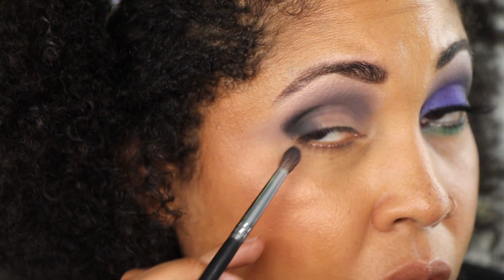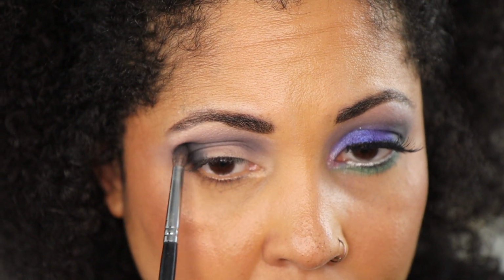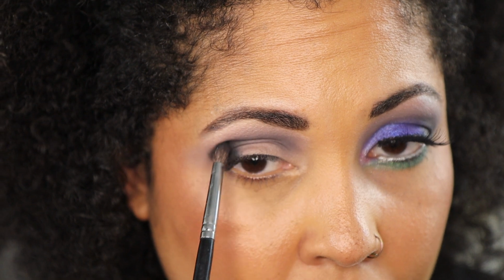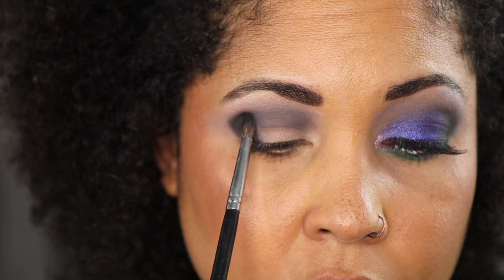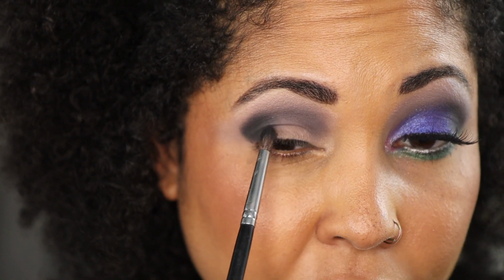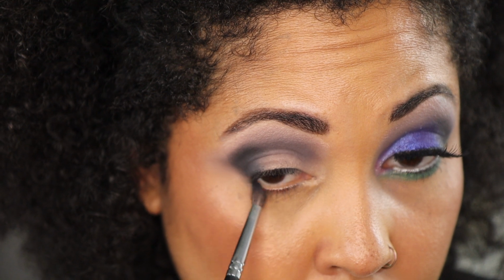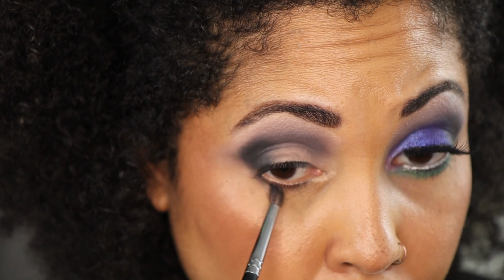If you're really concerned about fallout, you can always do your face makeup last, but I went ahead and did mine first. So just kind of concentrating it in here, because when we use that deep purple Celestial Bloom shade, it'll kind of fade into Umbra. I'm just gonna drag it out just a little bit. I'm not even adding any more to my brush.